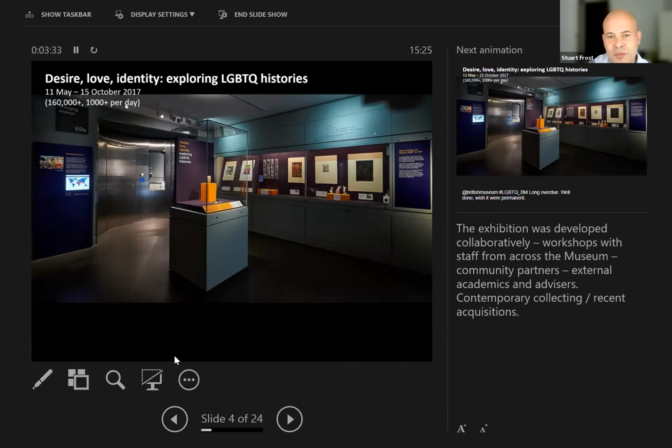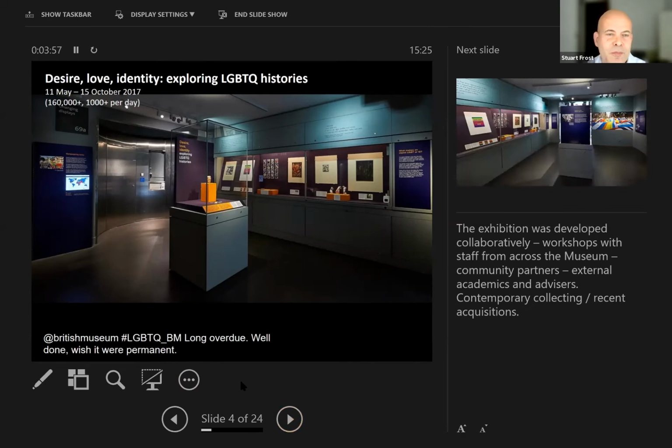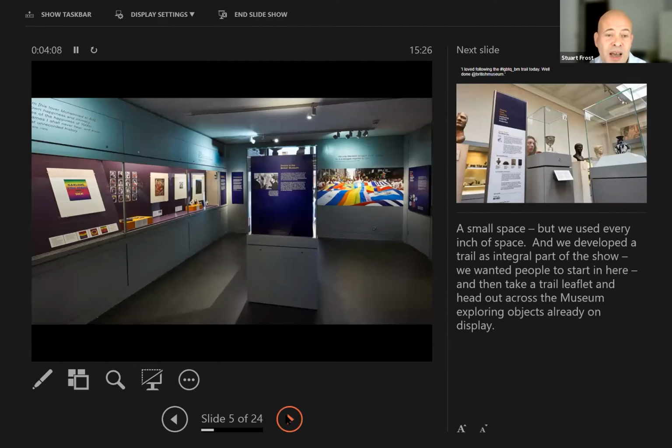The part of the exhibition that you can see here is focused on recent acquisitions, contemporary works that have been acquired in the last 5 years or so by the museum. And the other side of the display was more historic, looking at a longer history of LGBTQ histories in Europe from the ancient world to the present day. The show received very positive feedback generally from visitors, and the visitor figures were a bit higher than usual for exhibitions in the display space, so it was great.